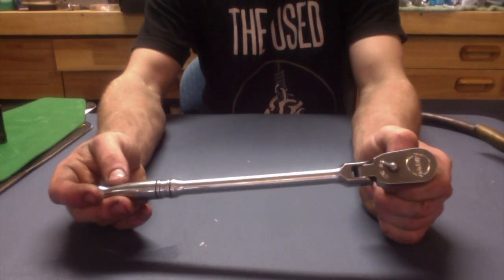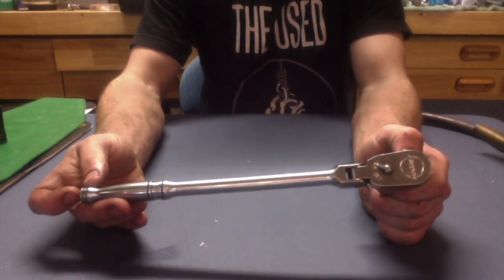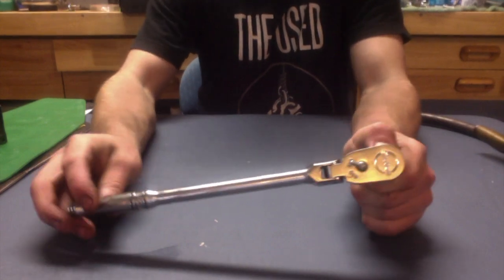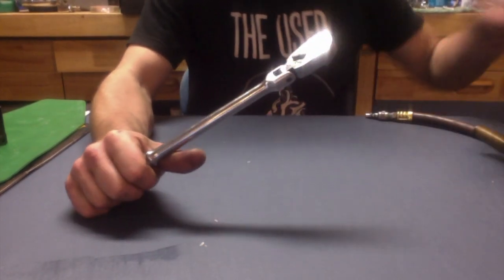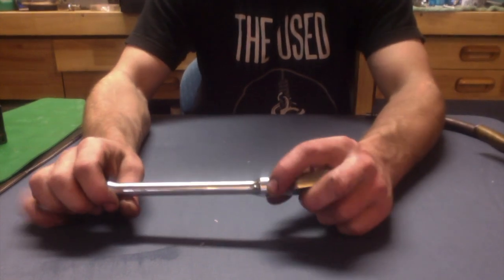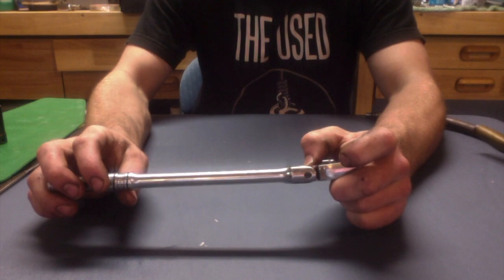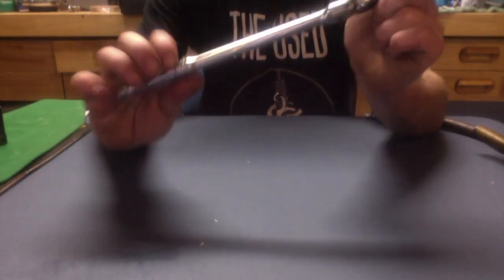I'm not saying that, you know, you need to have Snap-on. I bet 70% of my tools are Snap-on, but not all of them. And, you know, there's actually some tools I don't like. For instance, their pneumatic tools. I'm not a fan of Snap-on pneumatics. Now, I'm not saying they're bad, because I think they're okay, but for the money you pay, I think you can get better pneumatic tools at a better price, better air tools, that is. Snap-on ratchet.